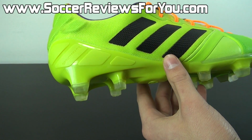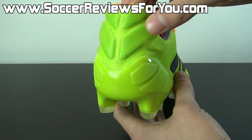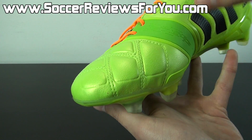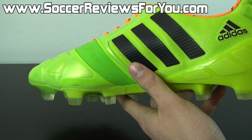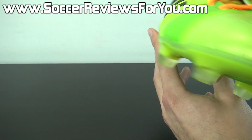Now the NitroCharge also runs with the concept of protection, and you're going to see these extra layers of foam inserted around the Achilles tendon as well as in the forefoot area. So should you get stepped on or kicked in that particular part of the foot, you're going to get a lot of extra protection that you're not going to find from any other soccer shoe.